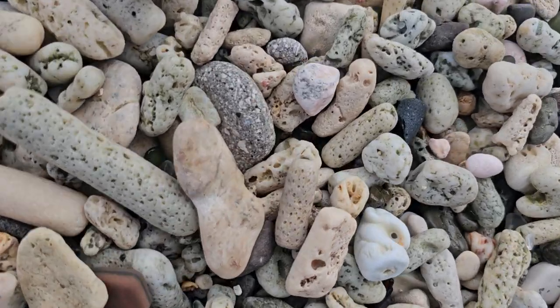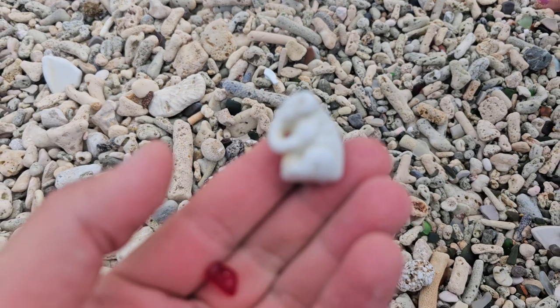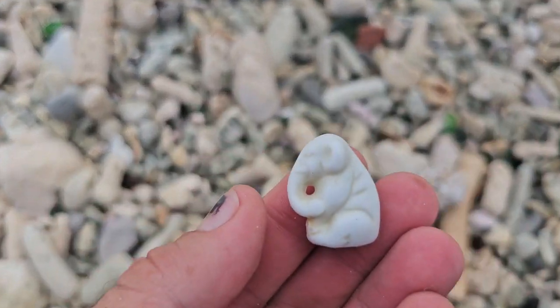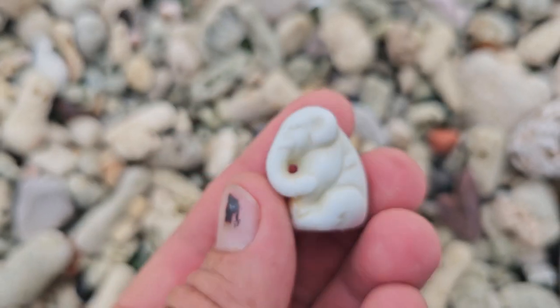No way. Yes, it is. Whoa. Isn't that awesome? You can find an elephant. What's the chance of that? Right? I walked over it probably 3 times. That's crazy. Good eye. It looks just like the coral.